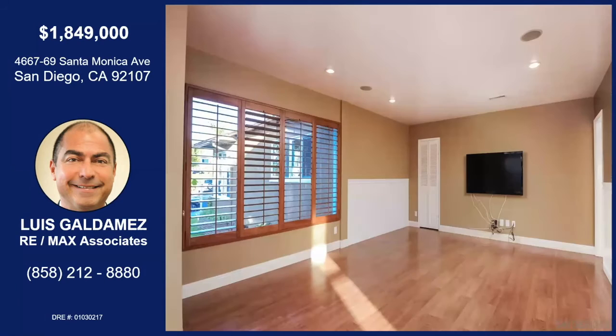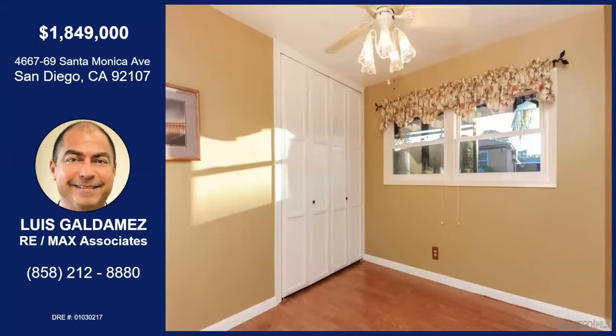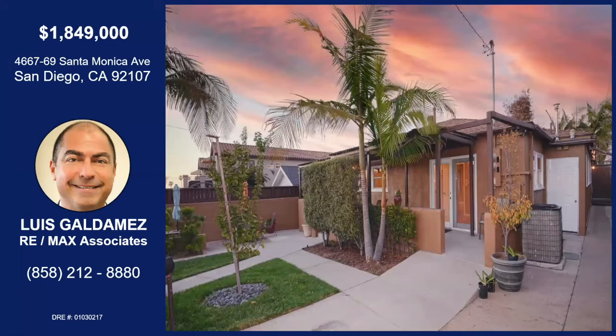Beautiful. We'll make our way into the living space. It's a very generous size living room. Recessed lighting. Perfect. Now this bedroom right here has access to the backyard. Great. And we'll make our way into another bedroom. All great size. And here's another. Ceiling fans.